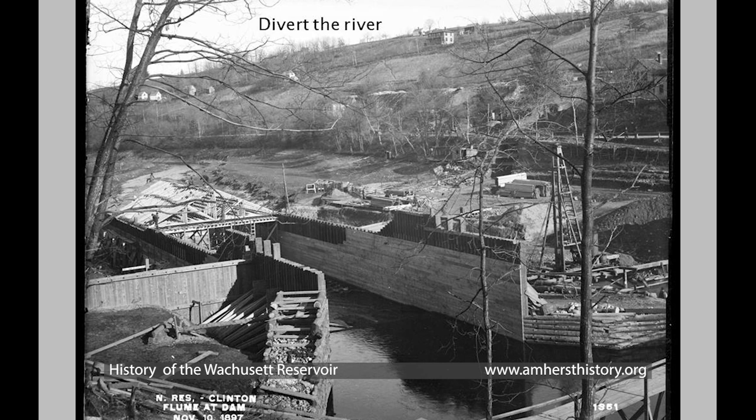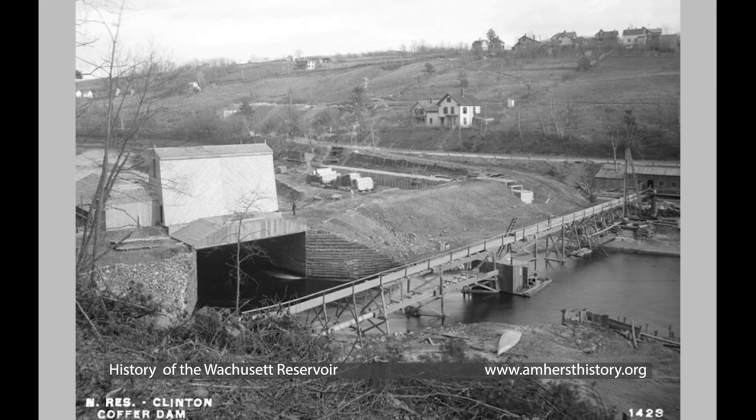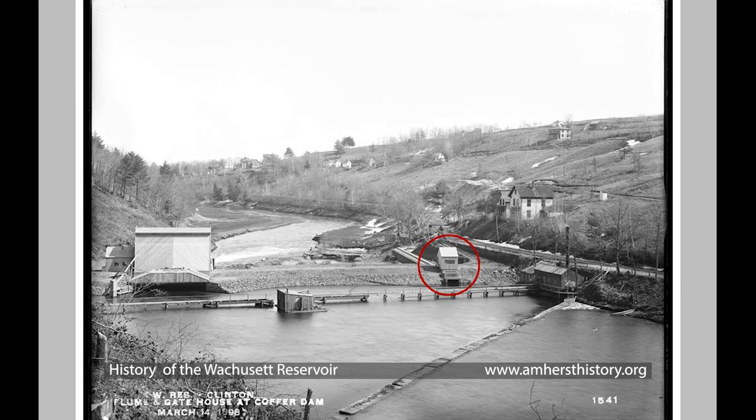So here, this picture is showing this big wooden structure is a flume, because down below where the dam was placed, there were Lancaster mills, which were continuing to operate, but they needed water. So the flume is bringing some water down to them, and a temporary cofferdam is built there so that they can start working on that project. So there's the wooden flume, the water is going through. You can see the temporary dam there. And then that building there, that is going to be the head of the aqueduct.